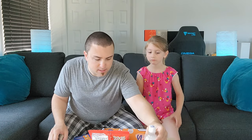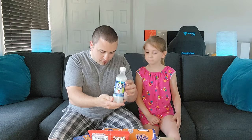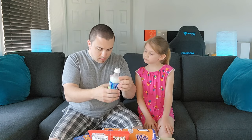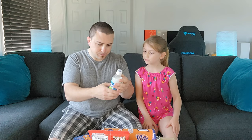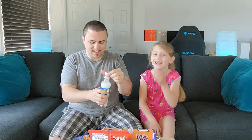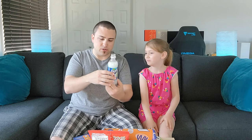Yeah? Okay. What I'm actually interested in trying is this drink. So this is the Fanta drink, a Fanta Yogurt Rush. I'm interested in tasting this. Apparently in Japan, yogurt drinks are really popular because they're refreshing and they're good for you. So let's try this out. Oh my god, it's carbonated. Wasn't expecting that. I guess I should have known Fanta was going to be carbonated, but let's try this out.